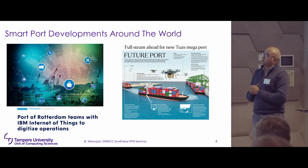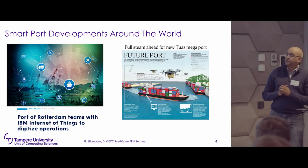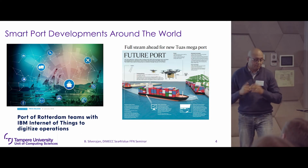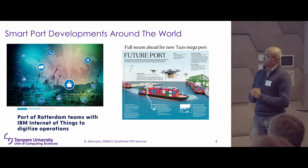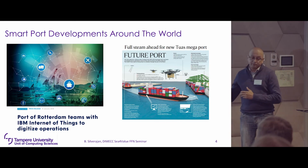And then again, around the world, in terms of smart ports, there's a lot of activity as well. So Singapore was very heavily mentioned as an area where there's a lot of activity around the maritime, obviously. So the Tuas Megaport is already there. I saw some press release that they've already started operating in some limited fashion, but it's supposed to be a fully autonomous port.